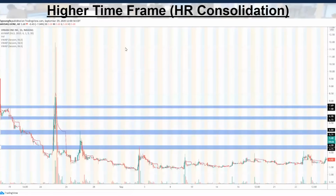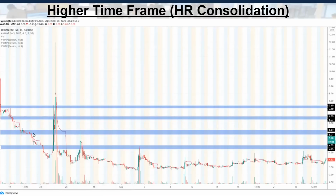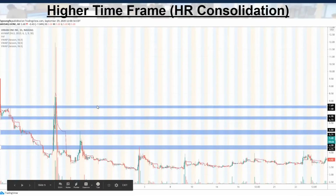So here's a higher time frame consolidation on the hourly. You guys can see we've been retracing off this $4.70 to $5 level, and every time we pop, we just fade. So it's something to keep in account for this stock. And here are also higher time frame hourly levels. This $7 level, you guys have seen been touched before, but we usually fail even with these little run-ups. Here are just higher time frame levels as well.